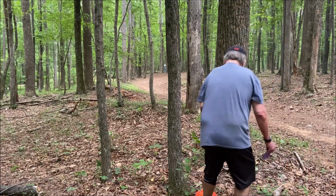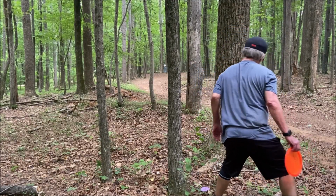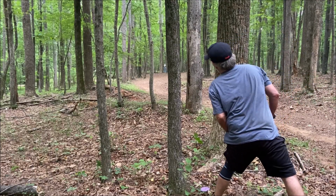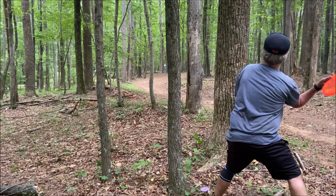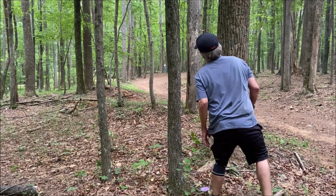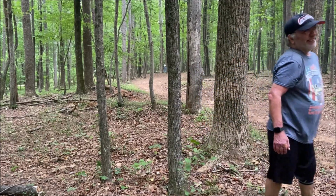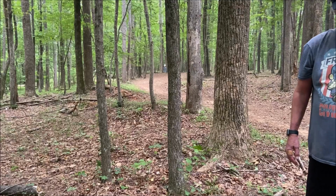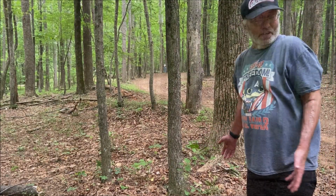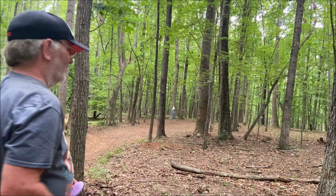All right. Don't hit that other tree right in front of it. Oh, oh man. To be honest with you, I felt like I threw some good shots. See if I can thread this tight gap right here.